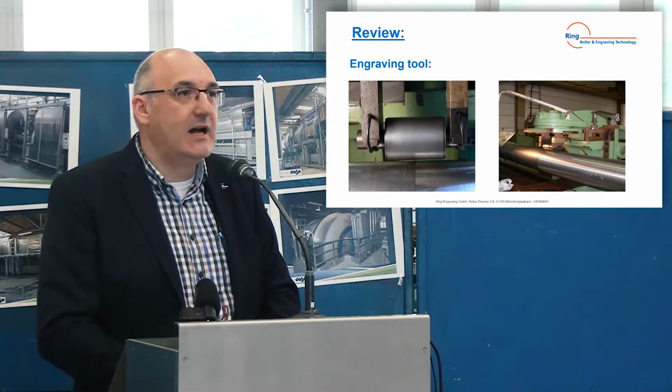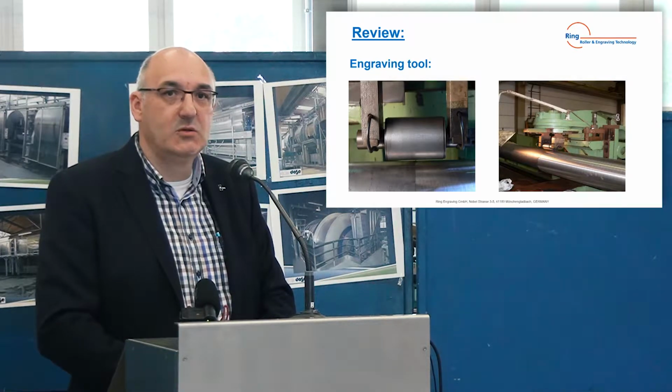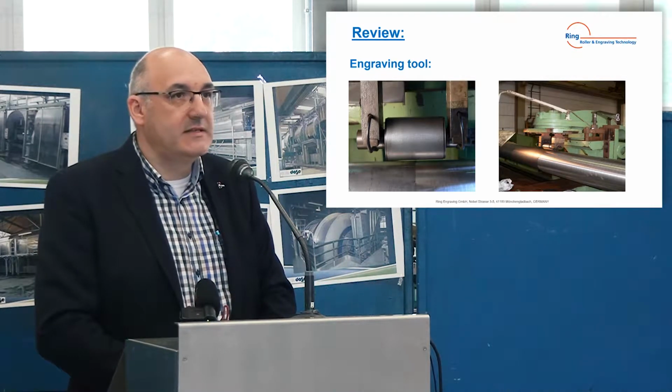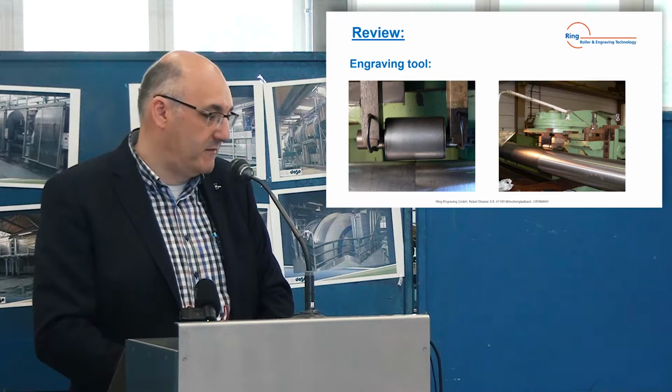In the next picture on the left-hand side, you will see a steel tool, the so-called engraving tool, which is used to copy the pattern from the engraving tool on the left-hand side into the printing rollers. This is done using a combination of pressing and etching.